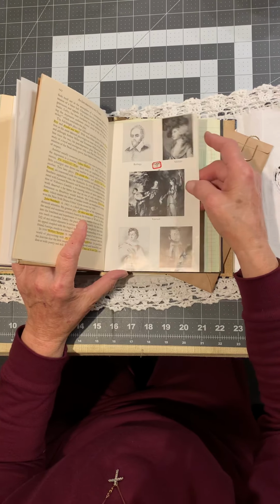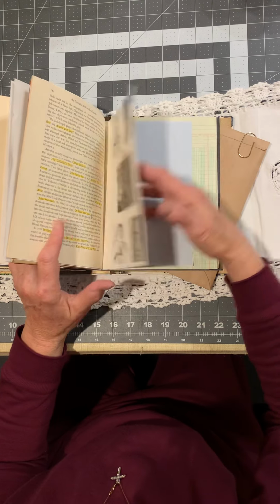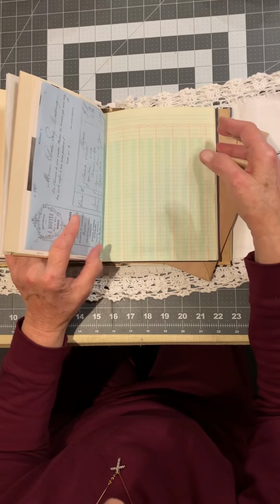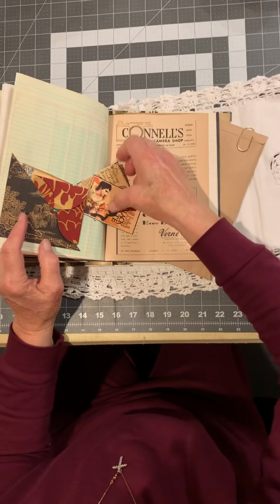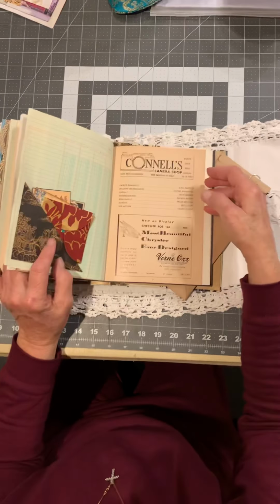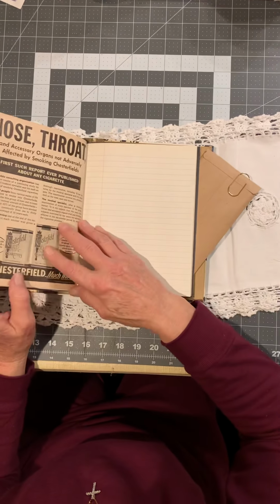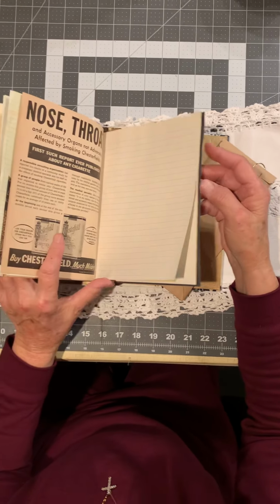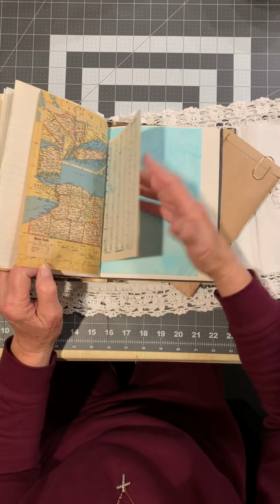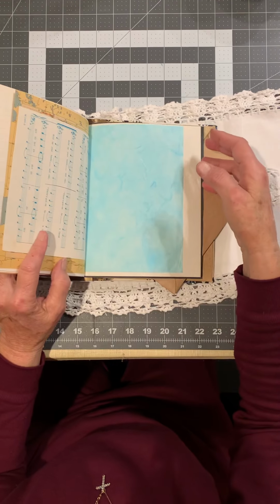introduction to theater, the Playwrights. This is the French receipt. And this is pocket with some more ephemera. The end of the playbill. And this is the other side of the New York map. The other side of the vintage music.